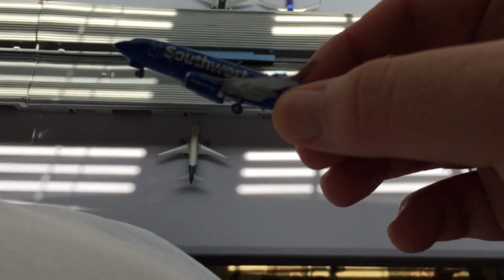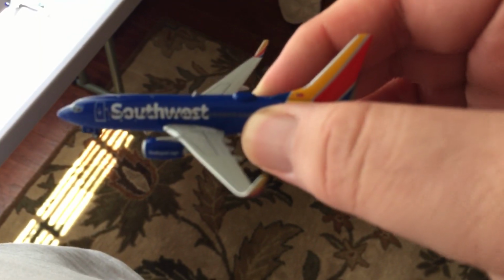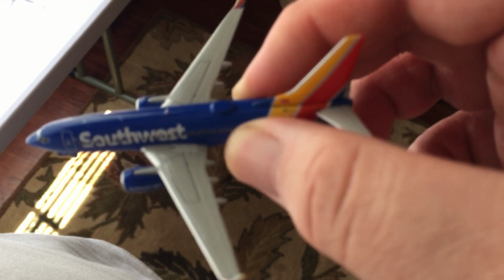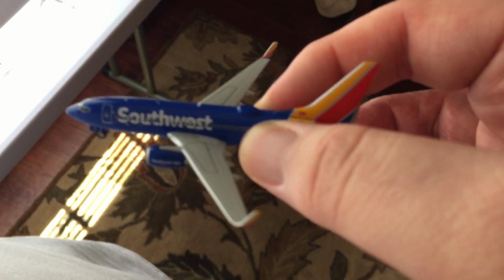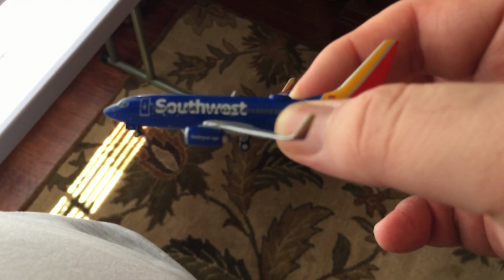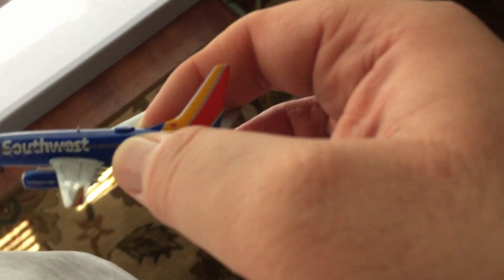Now taking a closer look here at the brand new Heart livery I got. Since this is a newer release, I like this one the most because you can really get the most of its detail. I got an antenna on the top, as well as a Wi-Fi antenna, and you got another one on the bottom, to name a few. I'm glad Southwest decided to change their liveries like this to where it says Southwest on the side of the fuselage rather than usually on the tail. So good for them. Oops, wrong side. I almost had it wrong.